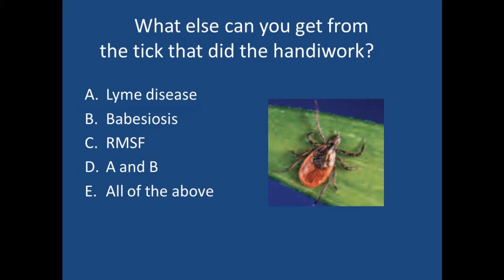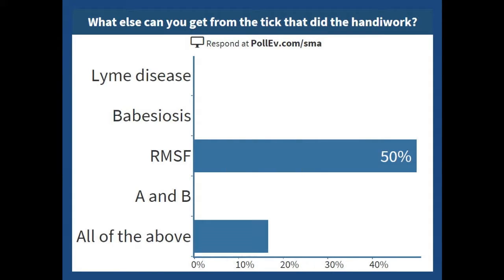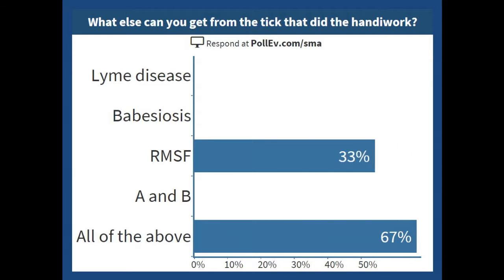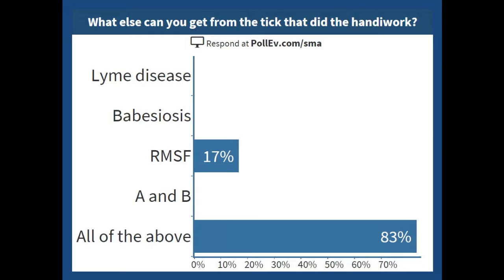What else can you get from the tick that did this handiwork? This is the tick. What else can you get from it? Lyme disease, Babesia, Rocky Mountain, Lyme and Babesia, or all of the above. What else can you get from this tick? We have had a tremendous tick-borne illness season where I practice, just a ton of it. All right, all the above, so very good.